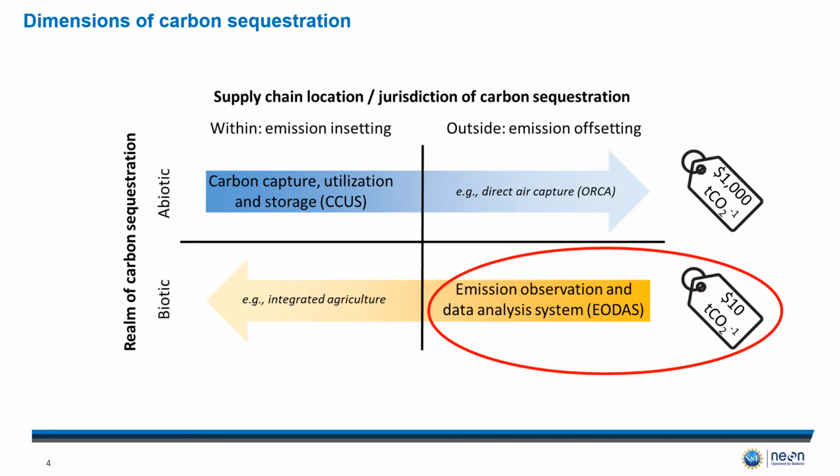And so if we look at that quad chart, we see where we're located with biotic emission offsetting, and we're trying to come up with a tool which we call Emission Observation Data Analysis System, or EODAS, that makes it financially really attractive. And in a sense, it's low tech because it uses nature ecosystems to realize carbon sequestration as compared to some of the higher tech alternatives such as direct air capture, which also makes it initially a bit more expensive.